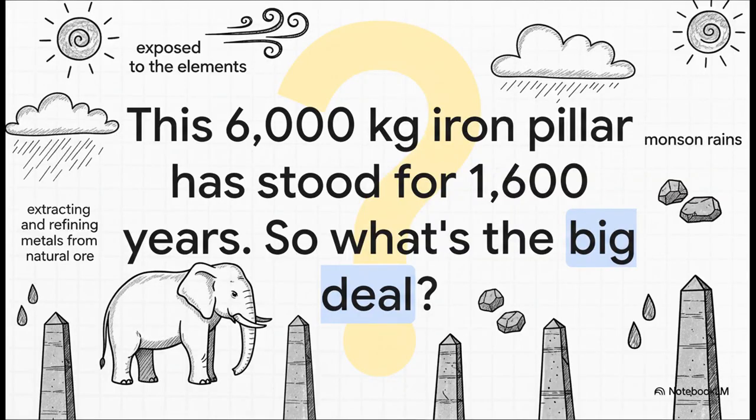So this massive pillar, I'm talking it weighs more than a large elephant. It's been standing outside, totally exposed to the elements. Sun, wind, you name it, monsoon rains, for 16 centuries. Any normal piece of iron would have turned into a pile of rust ages ago. So what's the big deal? Why is this one so special?